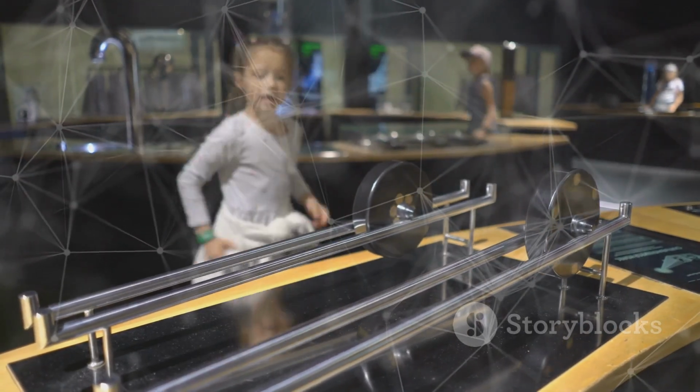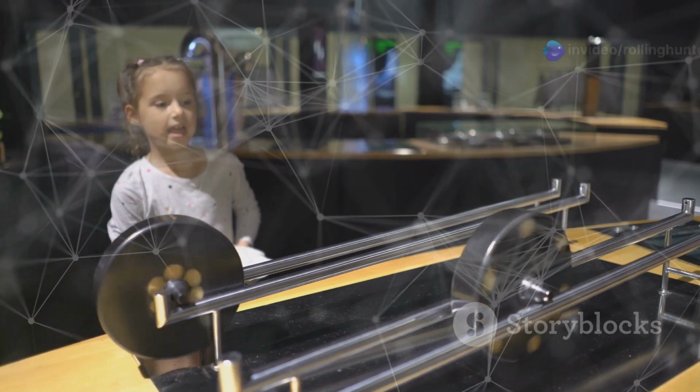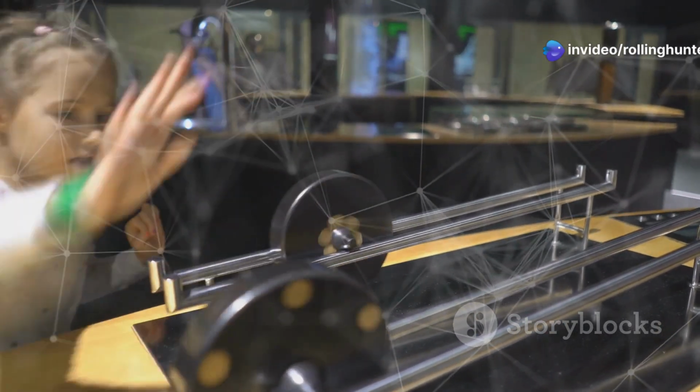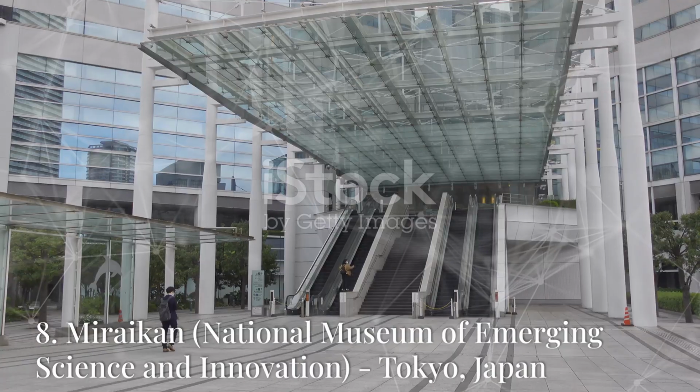It's the perfect spot to spend the day with the family and maybe even inspire the next generation of tech innovators. Whether you're a tech enthusiast or just curious, the Tech Interactive has something for everyone.